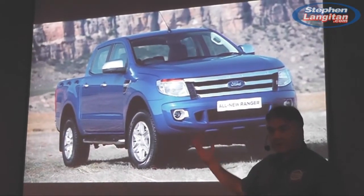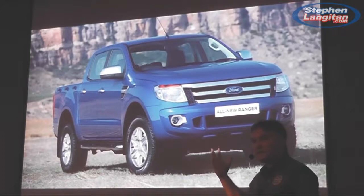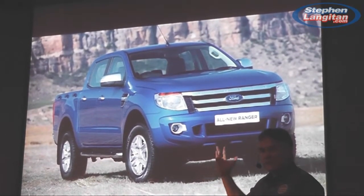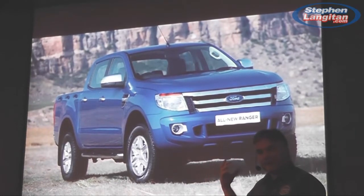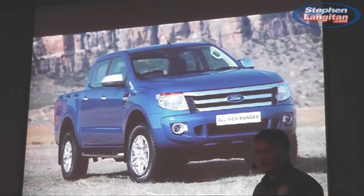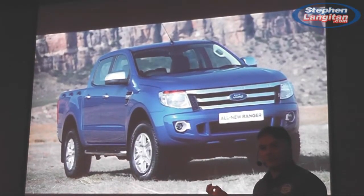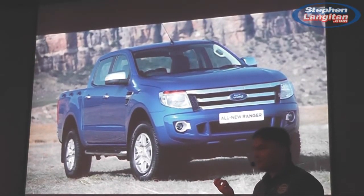The other aspect about the new Ranger is that it's an all-new truck. We say that very genuinely. The number of carryover parts from the current Ranger you could literally put in your pocket. It's really just some screws and bolts. Everything about this truck is new and different from the outgoing Ranger.